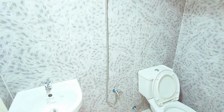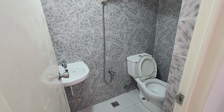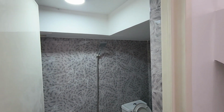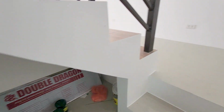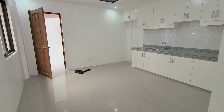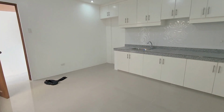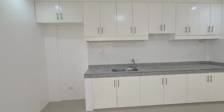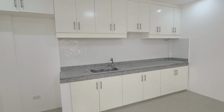And here is your toilet and bath number 1. Floor to ceiling na yung tiles, and of course with complete fixtures. Dito sa baba ng hagdan can be your storage area. And over here is your dining and kitchen area. Napakalinis din na. Maganda yung kulay niya. On our left is your provision for refrigerator.